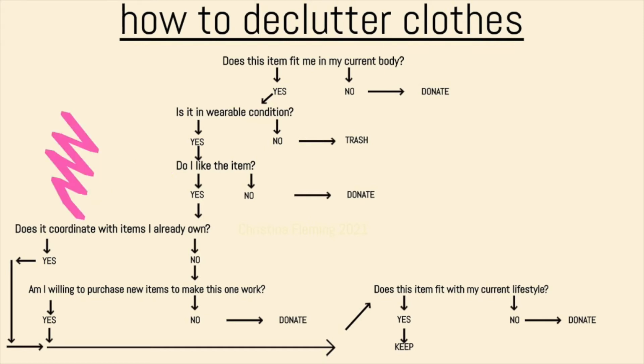Does it coordinate with my wardrobe? When I was actively trying to find my personal style several years ago, I bought some questionable items of clothing. One example was a bright yellow wool skirt with a geometric print. I thought it was nice, but I only had one white sweater to wear with it, so I wasn't wearing it very often. I could have bought more tops that would match, but it made more sense for me to simply donate the skirt instead of buying more. That brings us to our next tier on the chart.